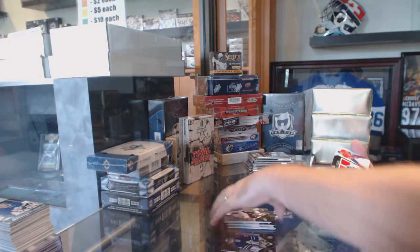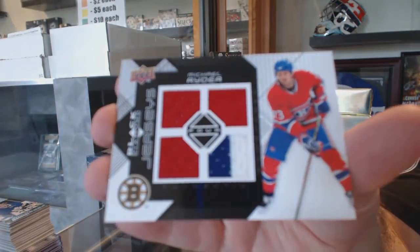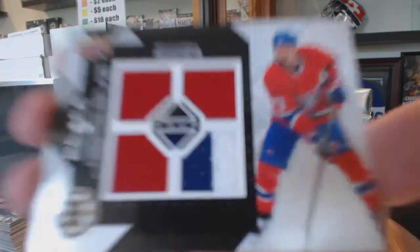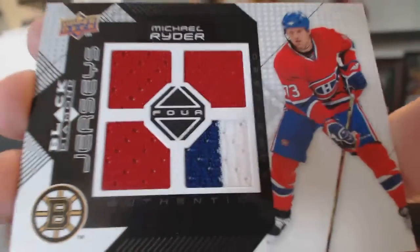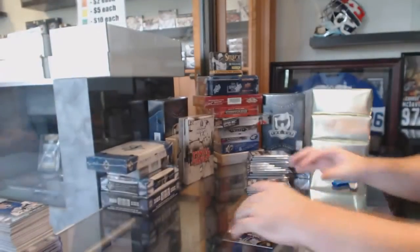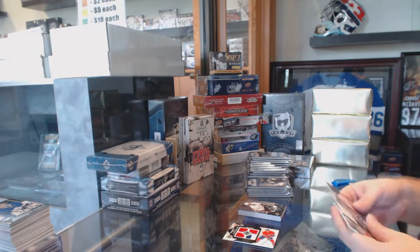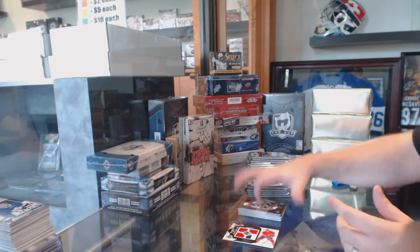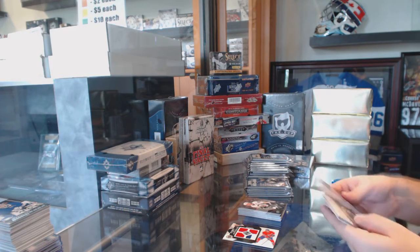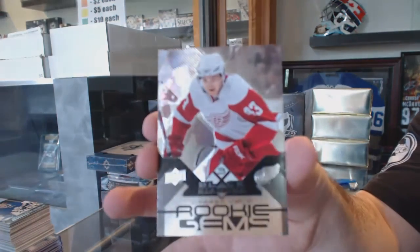We've got a quad jersey for the Montreal Canadiens of Michael Ryder. Quad jersey, Michael Ryder. Bad sign. I don't think, was there redemptions in 8-9 Black Diamond? We've got a Rookie Gems Triple Diamond for the Red Wings, Darren Helm.